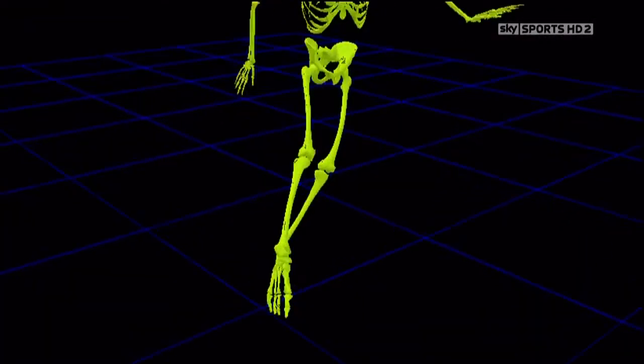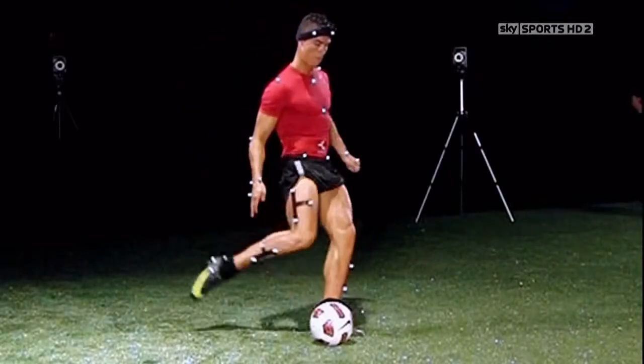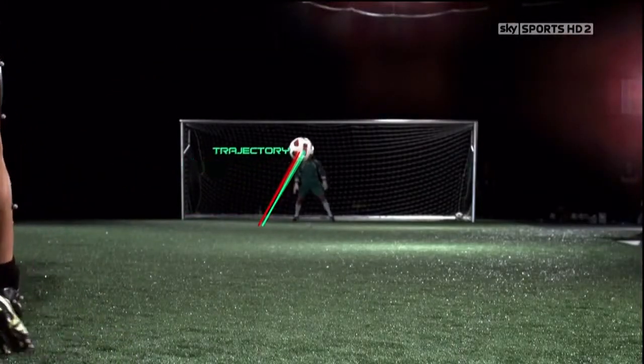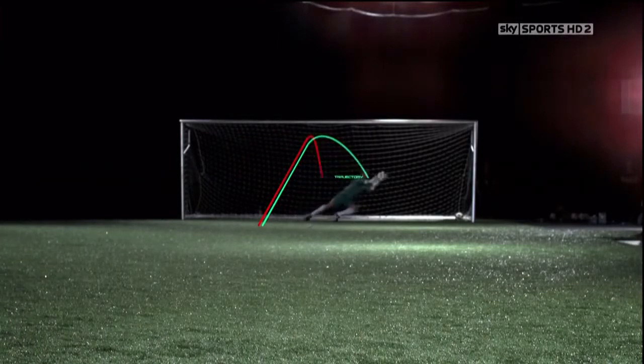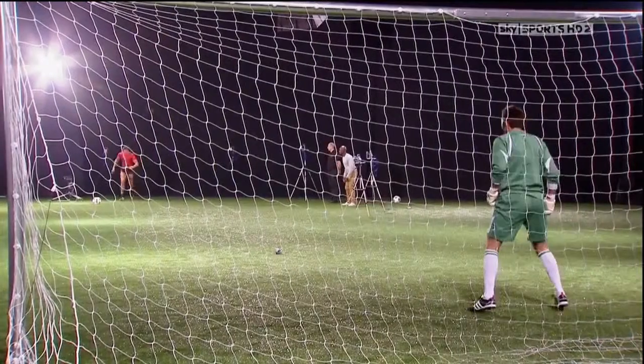It's a real danger for the keepers because it's impossible to understand the trajectory of the ball. He hits it with the laces, and the ball floats as well. So it has a double effect. It comes down very late, but during the whole move of the kick, it moves sideways. If the ball is spinning, it's easier. Difficult to catch, but easier to understand the trajectory.